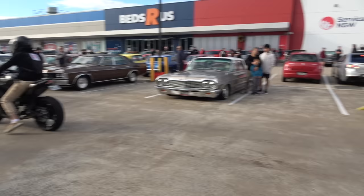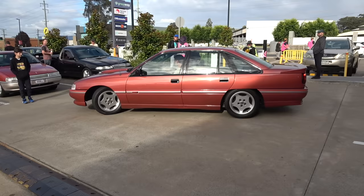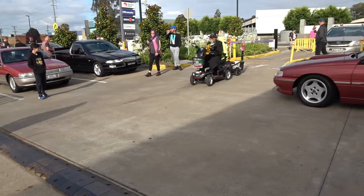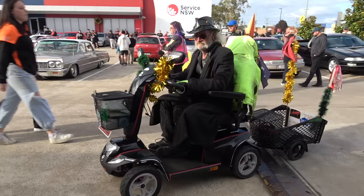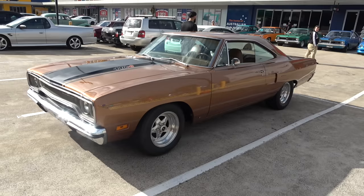The VN Commodore SS. And another little Christmas buggy. Merry Christmas, brother. Hey, all right. How you going? Check out this tough Plymouth, ladies and gents. Now I've got to try to beat the music, film all the cars that are here, and then get out there and film the cars coming in.